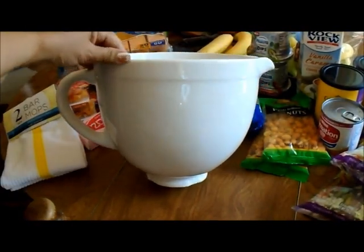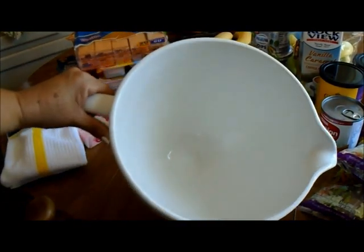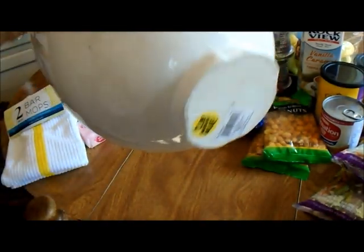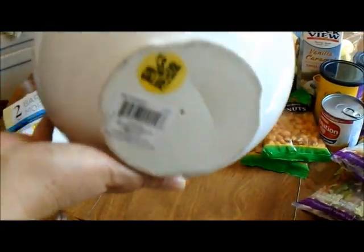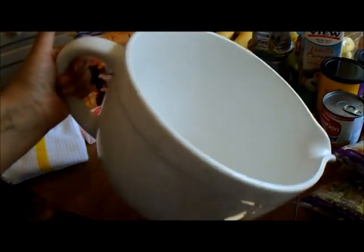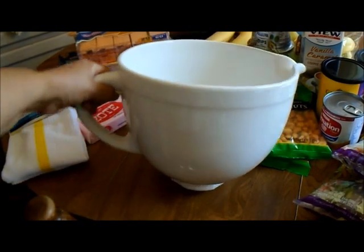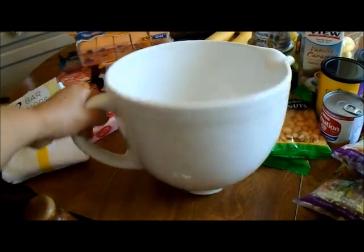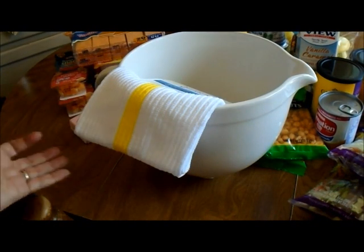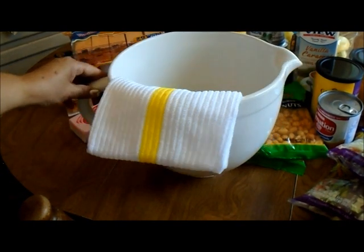I also bought this large pitcher, and it was $3.99. Isn't that lovely? Look at that. $3.99, and it's so heavy. And I couldn't leave it behind. She had to come home with me. I don't know what I'm going to use it for, but I'm going to use it. Doesn't this scream farmhouse to you? It does to me. Well, that's it for today.